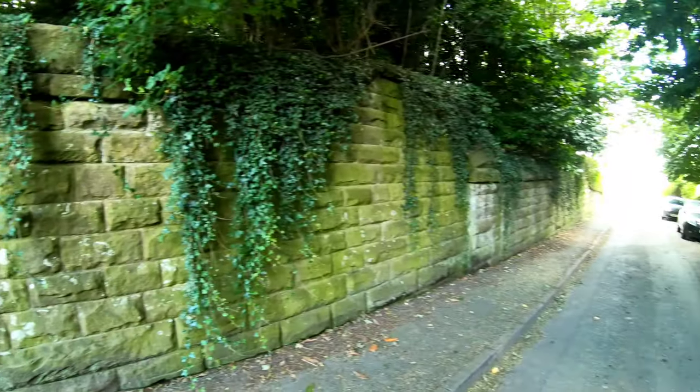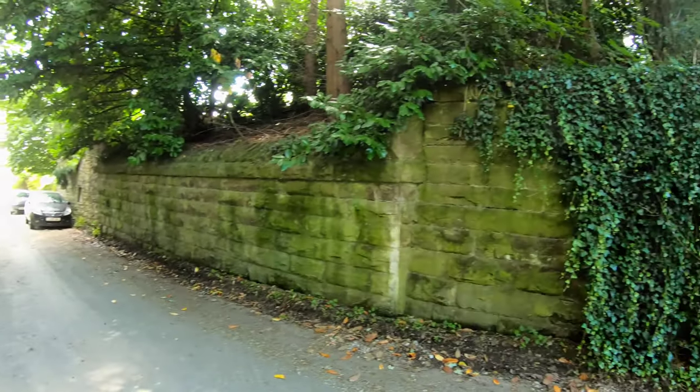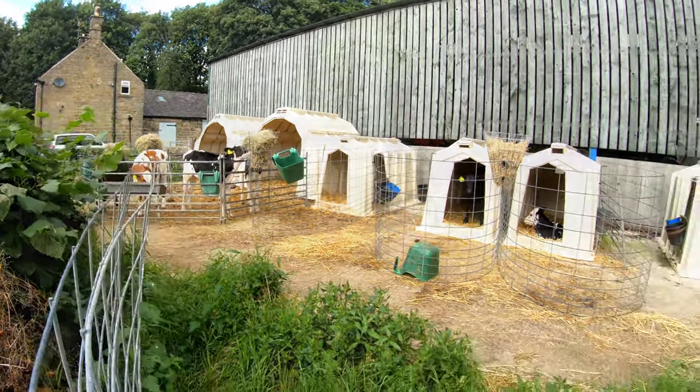I've never seen it before. No. Interesting. I'll lift you up. Baby cows. I like the little different sized huts they've got.